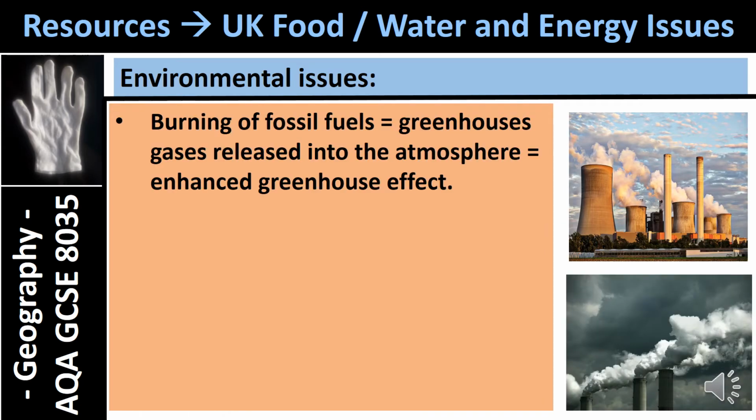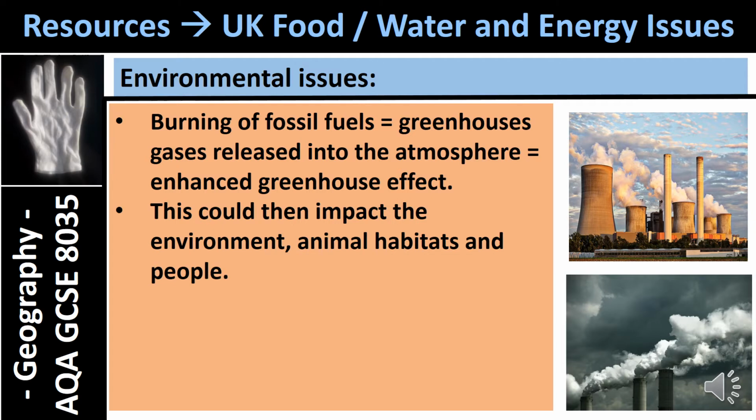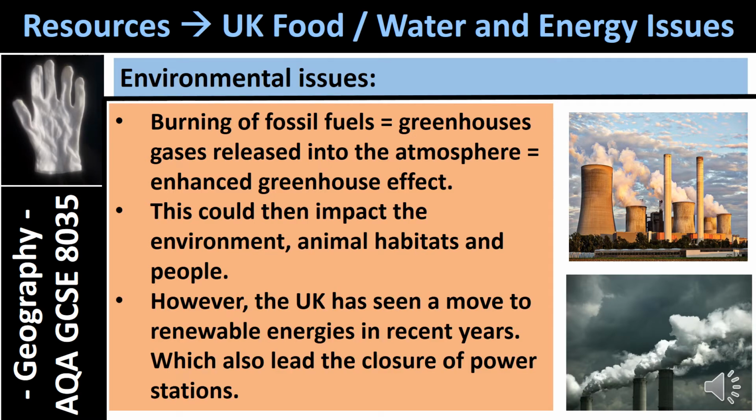Burning of fossil fuels increases the release of greenhouse gases such as carbon dioxide into the atmosphere. This can cause an enhanced greenhouse effect, trapping more heat in the Earth's atmosphere and raising temperatures. This could impact the environment, animal habitats, ecosystems and people. It could also melt ice caps and raise sea levels. However, the UK has seen a move towards renewable energies in recent years, which also led to the closure of power stations, especially coal-run power stations.